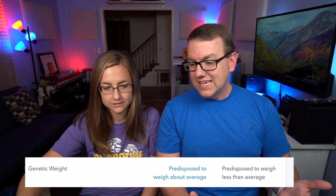Yeah, there's also genetic weight, and this one is kind of odd to me too. Predisposed to weigh about average. And I guess technically, depending on how you look at it, for the US, I am kind of average. Mine says predisposed to weigh less than average. And for most of my life, I have weighed less than average. Actually, my BMI is usually in the normal. And we'll not go into mine.